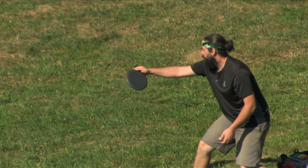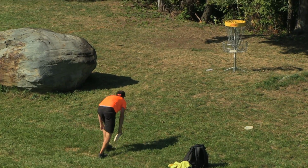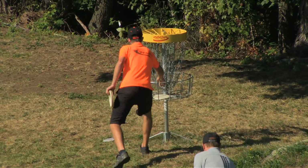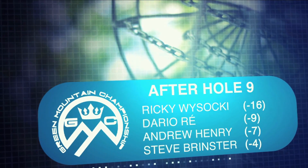Yeah, and here's Hank. Hank played well all weekend, and you see that he's made it to the lead card, and he's from New Jersey, and it's his first time up here. We really liked having him here, as well as Dario. Here's Steve for par. He knocks it in. It was good to see that he was stopping the bleeding after the snowman 2 holes before that.